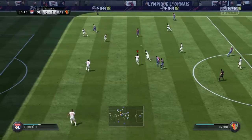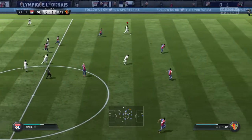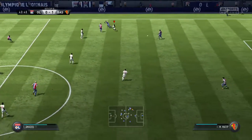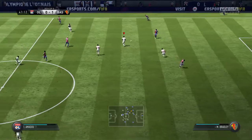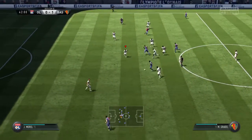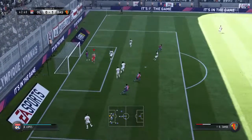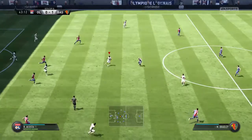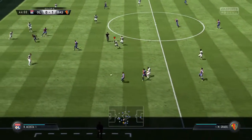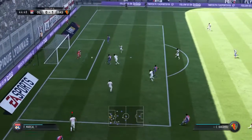Max Gradel. Now here's a chance to get at the opposition. And they've cut it out. Giving the opposition a problem with their interpassing. Max Gradel. Well, this attack has got a bit of menace to it. Delivered into the box. Probing pass, a low ball into the box.